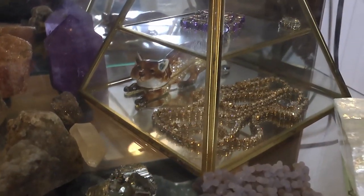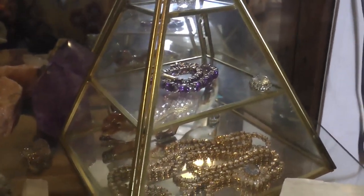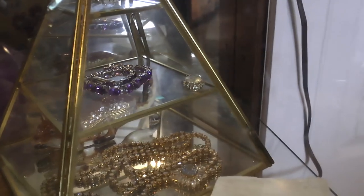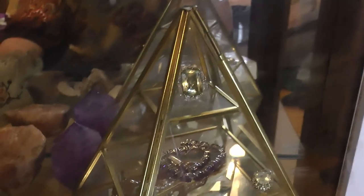I've got a little crystal trinket box back there. It's like an enamel fox. He's got crystals all over him, though. That is an amethyst bracelet. That is a praseolite and diamond pendant. And there's my prized ring.